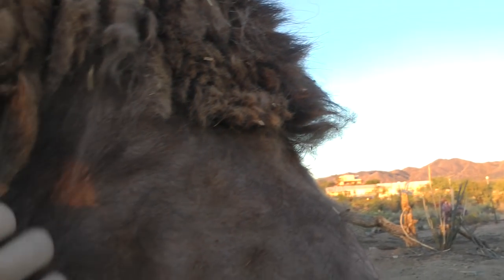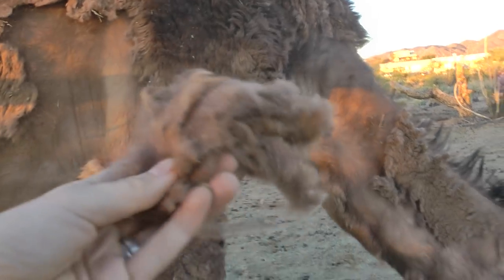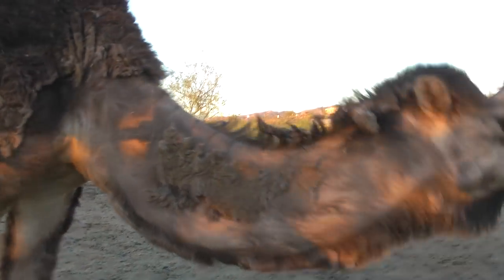Here, let me get a better shot. Nessie's like, no. It just comes right off like that. It's pretty neat. Look at how that comes off.